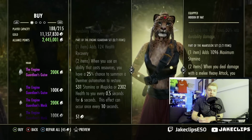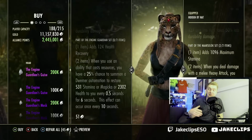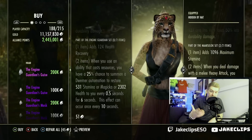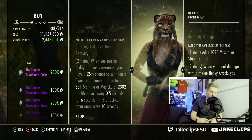magicka, or health. As a fun little factoid for you, if you're interested as to why sets like these are better than sets that do things like health recovery and whatnot, it's because health recovery is nerfed when you're in Cyrodiil, but sets like these are not. So a little food for thought, and it helps kind of get you those little resources back.